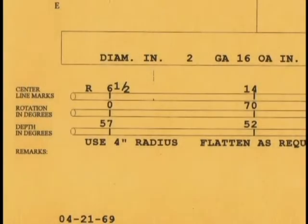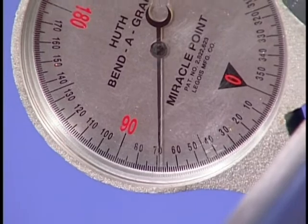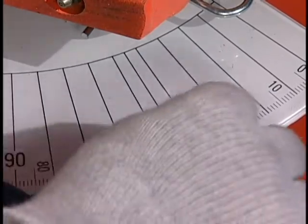The card shows the pipe must be rotated to 70 degrees before the next bend. Rotate the pipe until the rotation dial reads 70 degrees. Snug the pipe tight and make a 52-degree bend as indicated on the card.